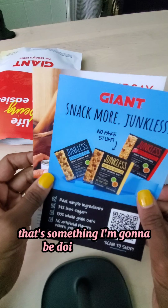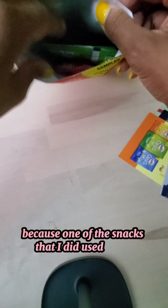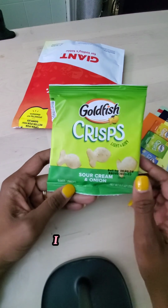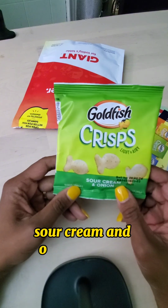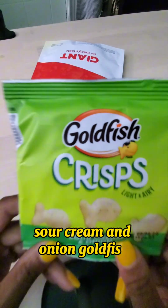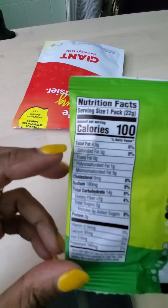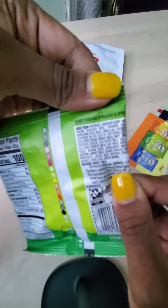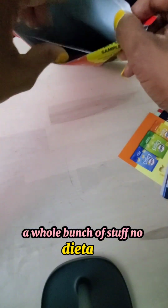That's something I'm gonna be doing this year, trying new things, because one of the snacks that I used to eat, it's GMO. I hate GMO. Ooh, what's this? First of all, I don't know, what do y'all think? Sour cream and onion goldfish. Oh my gosh. You know we gotta do all of this stuff, right? Not a lot of sugar, but then you gotta look at what's in there. Let's see. A whole bunch of stuff. No. Dietitians, you let me down.